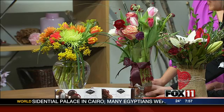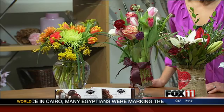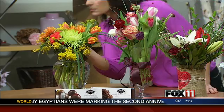And then in the arrangement that we've got next door there, that fluffy yellow flower is actually called acacia. It smells kind of like honey. It's just wonderful. And it's a limited early spring flower, so to get it at Valentine's Day is absolutely the best time to get it. Not everybody loves red roses. No, it's nice to have a little change.